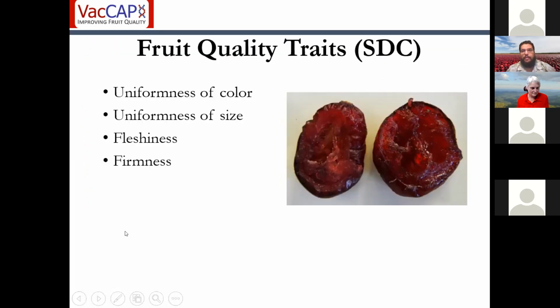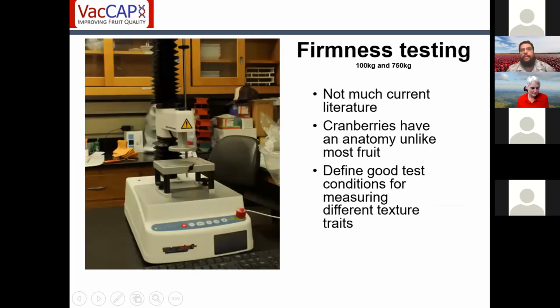So these are the main areas that we are interested in for sweet and dry cranberry production: color, size, and then fleshiness on the inside, and of course firmness. And so we developed a project to measure firmness, which is one of the main things that we're interested in for cranberry or dry cranberry production. And we use this machine, which was already talked about by Penny. There's really not much literature on how to measure cranberry firmness, and also the cranberries have very different anatomy as related to other fruits. And so we decided to study, besides firmness, other quality traits that maybe influence firmness. And our goal was to define the test that works well for cranberry using this machine and other techniques.